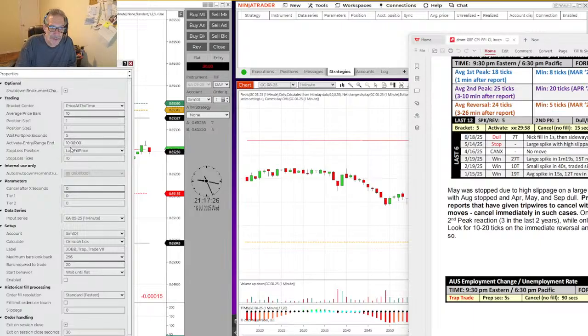We're going to trigger this report at 21:29:55. It's a 20 bracket. I would actually use a 25 bracket. 21:29:55 is the East Coast trigger time. And tier 1 is going to be 18 ticks. Tier 2 is going to be 30 ticks.